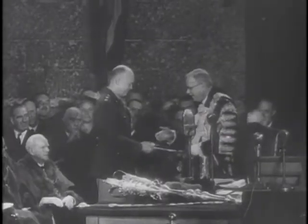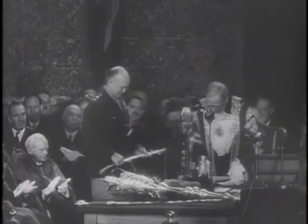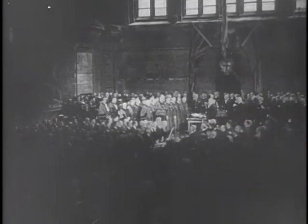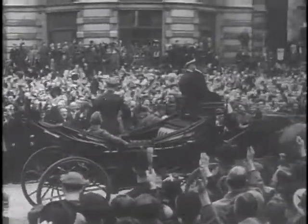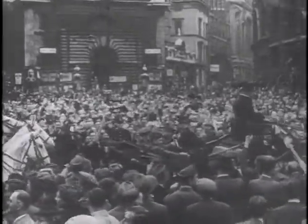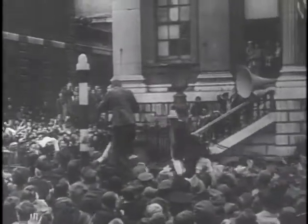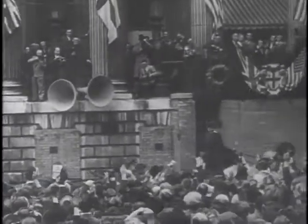The official tribute was a sword of honor and the freedom of the City of London. The cheering crowds of Cockneys were the unofficial tribute. Then the general spoke to his newfound fellow citizens.